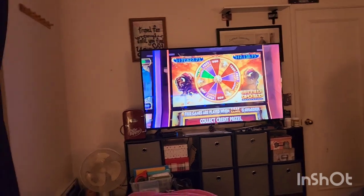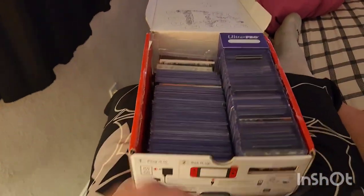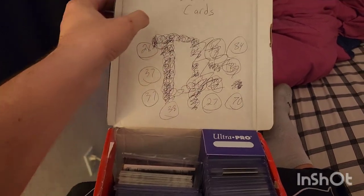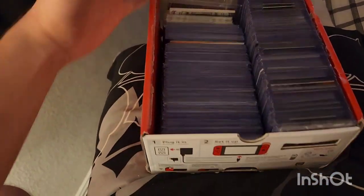So we're watching Vegas Matt. We just went through these cards. I got all of these out because I'm going to comp these. I just added them up. We went through and counted them, and then I did some addition, and then she added up all the bigger numbers. 321 cards. I got them for $240 shipped, and it probably cost him a good amount to ship this.